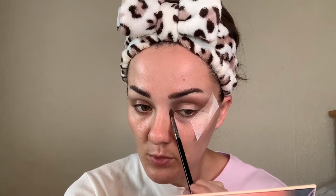And then to blend that out a bit further and soften it up a bit, I'm just going to take, where is it? This shade here called Magic. Ooh, this shade's really lovely too. These are really easy to blend out, which is good. Having no problems there.